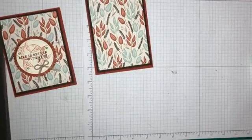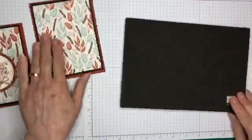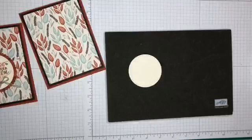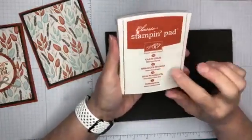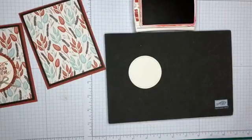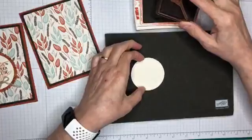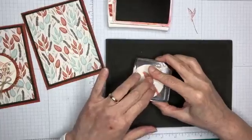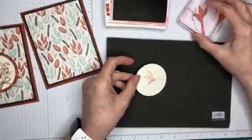Okay, so next up, I think we're going to do a little bit of stamping. And we're actually going to do the 2nd generation stamping. I did get a couple of circles cut just in case, but I think it'll be okay. So this time I'm using Cajun Craze ink. And I'm just going to use this little kind of sprig. We'll ink him up. I just stamp him off on my grid paper and then come in and add him to my stitch circle. I don't know why I always say him, but I do.